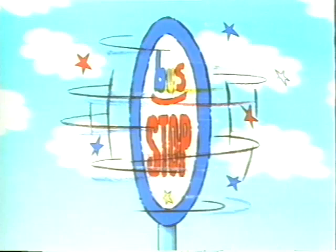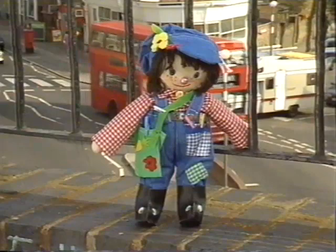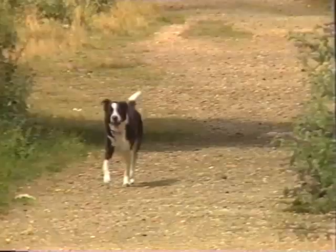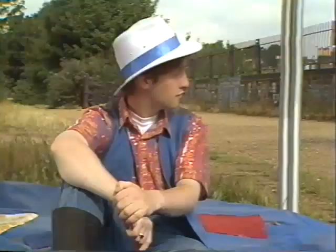Stop! It's the Patch Stop. With Piggy Patch. Piggy Patch is out today to find a patch to stop and play. Where will it be? Who will she meet? Has the bus stopped at the end of your street? Can you guess where Piggy stopped today?